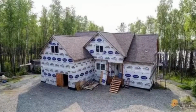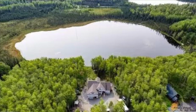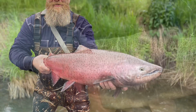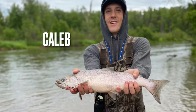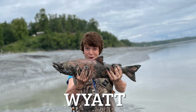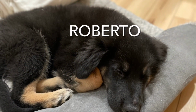We are the Milnes family. We started building a modern homestead outside of Wasilla, Alaska in the summer of 2021. That's my husband, Aaron. I am Jessica, a stay-at-home wife and mom. Our second son, Caleb, lives here with us, along with our daughter, Cody Ann, and the youngest of our family, Wyatt. We brought our two dogs, Tipper and Daisy, and got a new addition, the Alaska dog, Roberto.